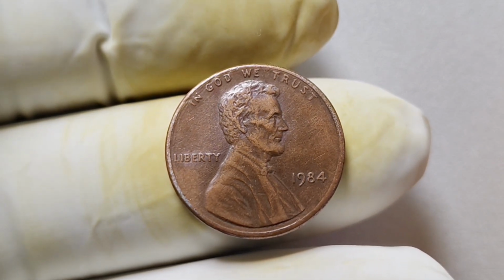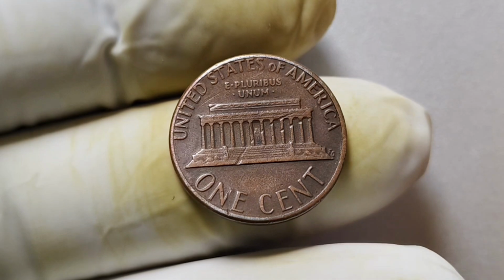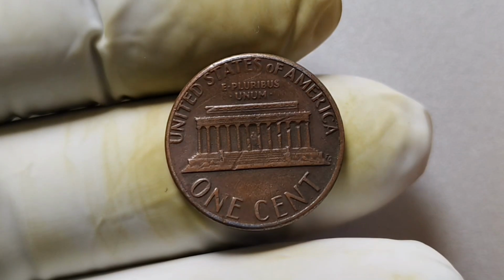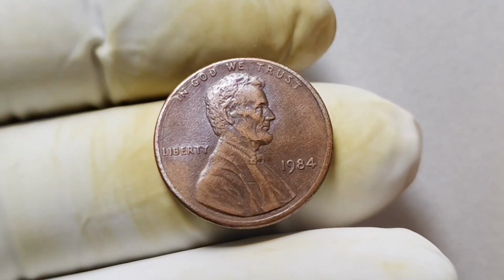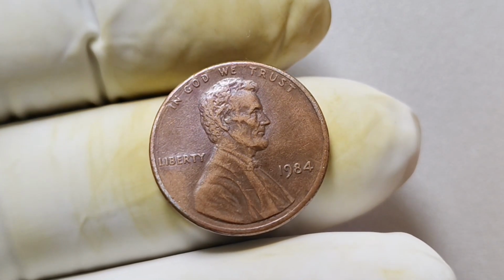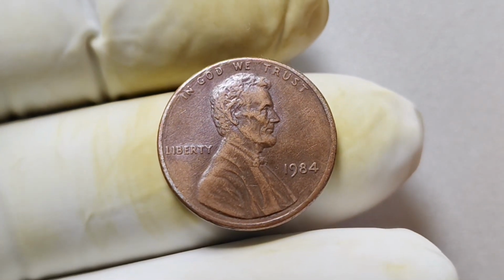Now, let's talk condition. If you find this coin but it's all scratched up, it won't hit that 2.1 million mark. The big money goes to coins that are in mint state, shiny, crisp, and looking like they just rolled off the press yesterday. You're looking for sharp details, no major nicks or dents, and clear doubling. That's the sweet spot. So where do you even find one of these?